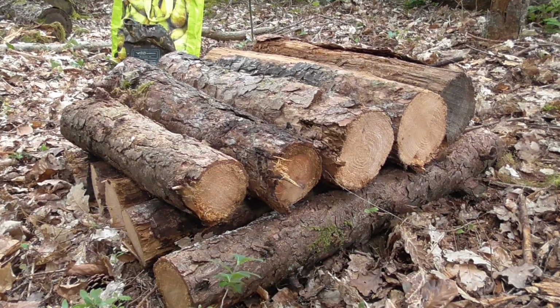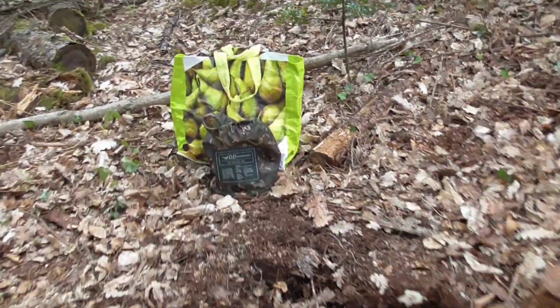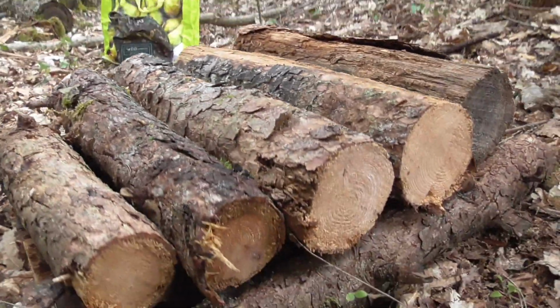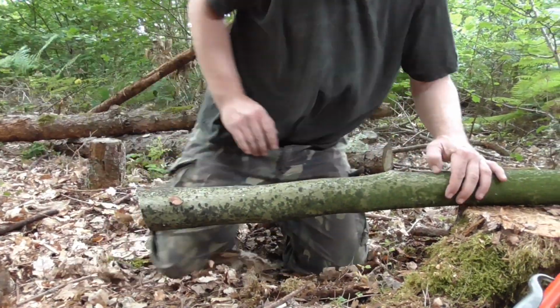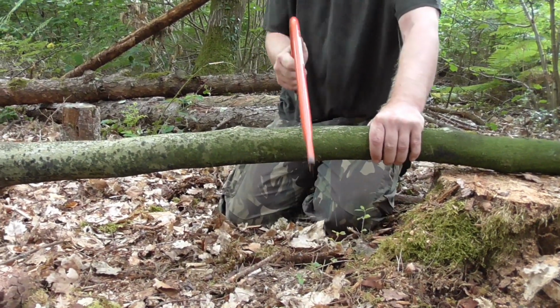Whereas the forest floor is so dry, as you see, it's very peaty, which could catch fire. We're going to build a raised fire. Use dead wood for that bit. And we've just cut a nice piece of green hornbeam, which will regrow.